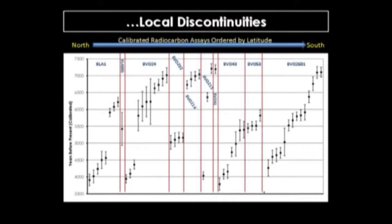Now, when we actually look at it by site, we find some really interesting patterns. Most notably, and these are radiocarbon samples that have been ordered by latitude from north to south, we find that some sites, such as Groves Orange Midden, a site that Barbara Purdy and others published on, and this was one of the reasons we always thought that these mounds exhibited continuity, have a number of radiocarbon dates that spread across the entire Archaic period. But when we start looking at other sites that have been relatively well dated, we find that in fact there are noticeable breaks in habitation.